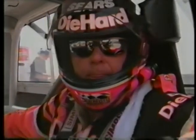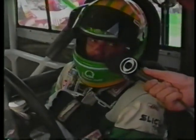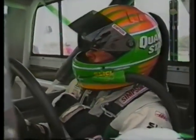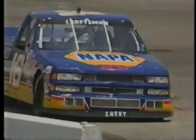Dick Berggren? Jack Sprague has got the hood up on his truck. What's the matter? We're just changing the shocks. Quaker State Chevrolet's a little loose, believe it or not, but it's slowly going forward. Hopefully we can get closer to the front for the end of this thing. Okay, Jack Sprague. Right now the officials are out of the fourth turn area looking at a little hole that's developing. To Ken Squire. Countdown is on to get it resumed.